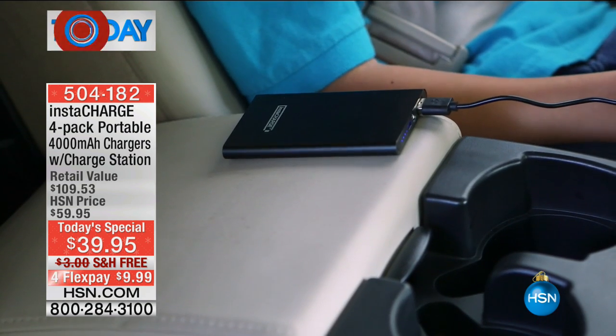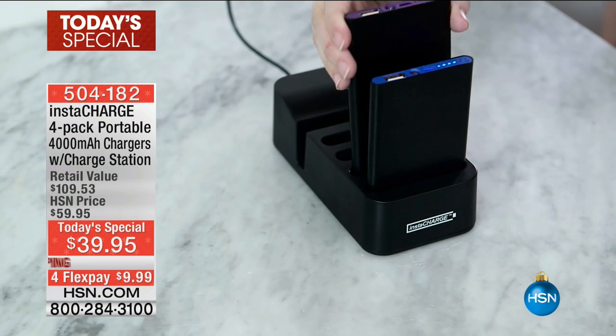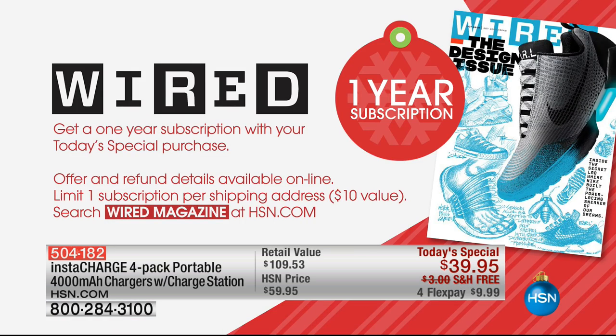You're getting four portable chargers, 4,000 milliamp hours each, and the charging station for $39.95. It is a giveaway. They come color-coded so everybody can have their own: one for your son, one for your daughter, one for dad, one for mom. You're out the door. You never have to worry about losing power again.